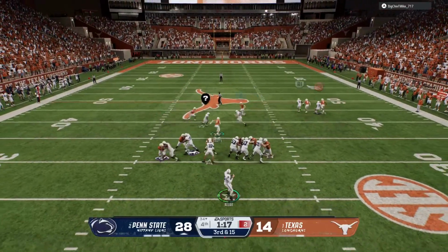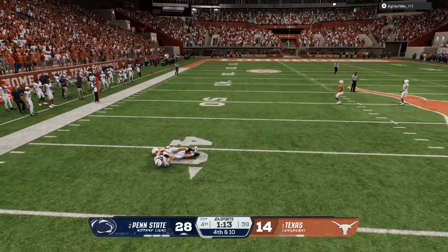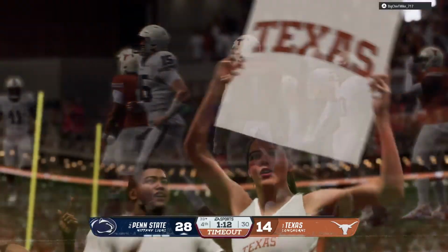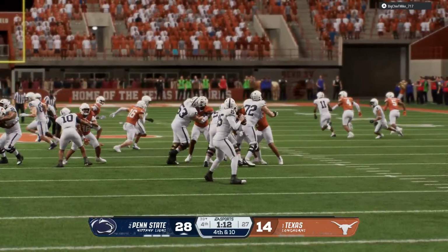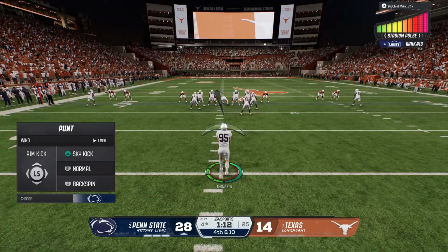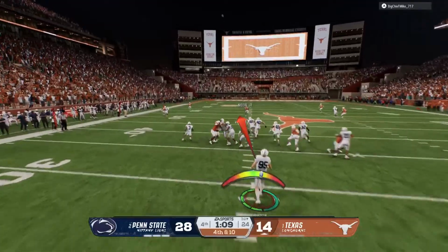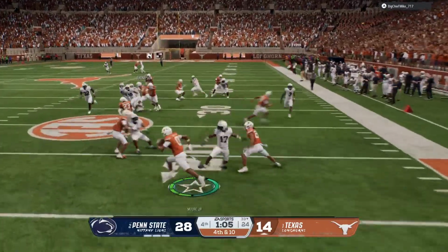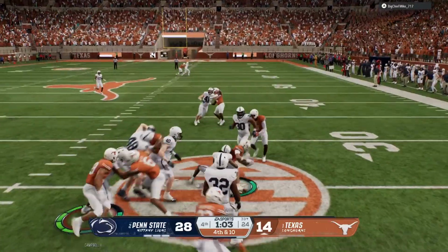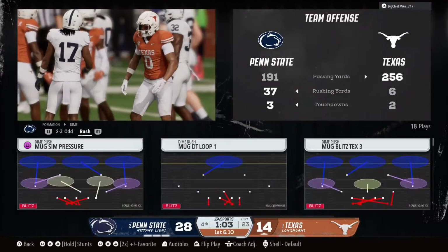Looking for a man. It's Aller. He stopped short of the 40, right at the 39, and it's 4th down. Timeout called there by the defense, desperate to get the ball back and save as much time as possible. And the Nittany Lions will punt this one away. Pretty solid coverage there, and they'll stop him at the 26.